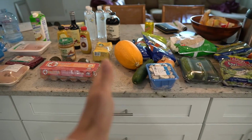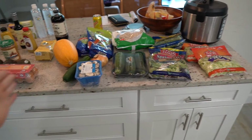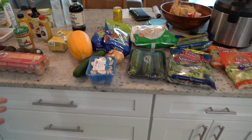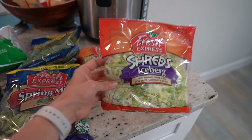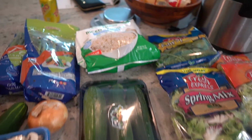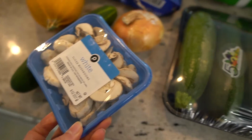Quick grocery trip right here, and as you can see, half of my groceries is vegetables, and this is what I eat when I am on low carbs. So today I'm back on my low carbs, and I just wanted to share, these are the staples in my diet right now. I go through a lot of this shredded lettuce. This is the best stuff ever. So that with zucchini and cauliflower rice and asparagus, mushrooms are a really great option.